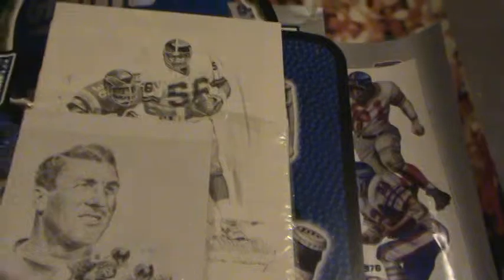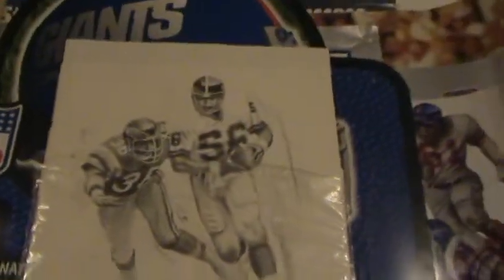Number 12. Here's number 13. And number 14. And number 15. And 16. And number 17. We've seen these before from Shell Oil Company. It's going to be number 18, 19, 20, 21, and 22. This will be number 23.